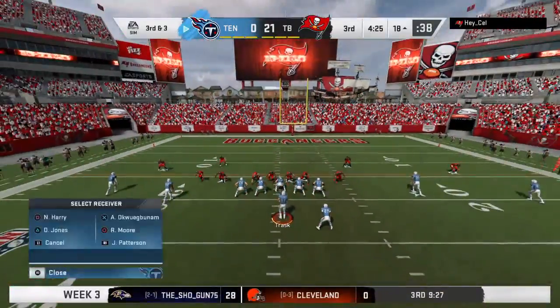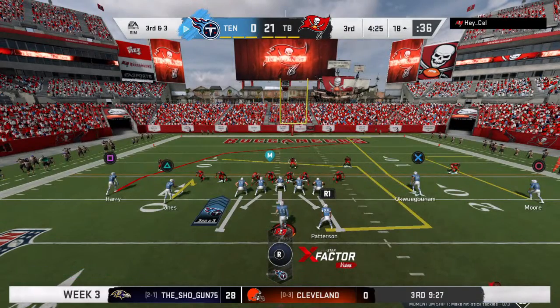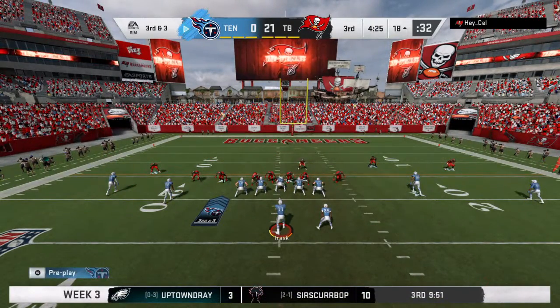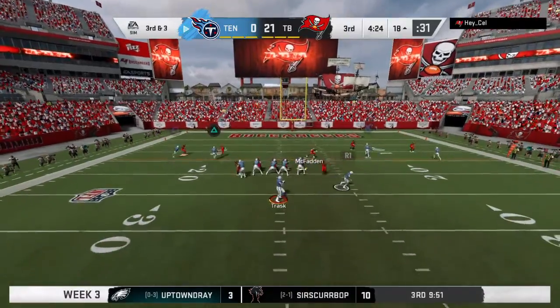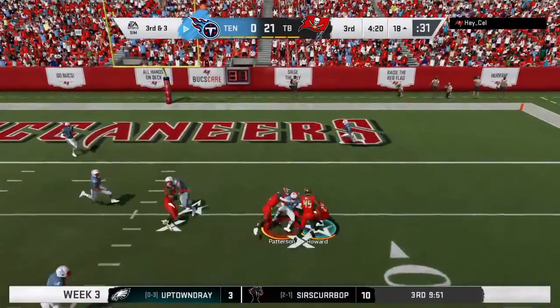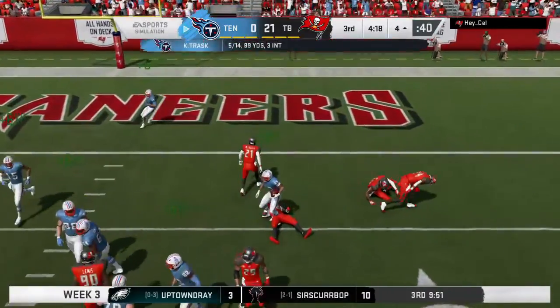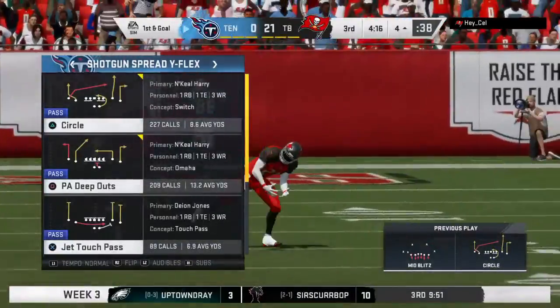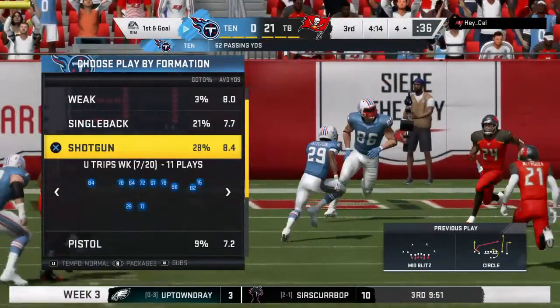Seventh play of the drive now as they come up on a 3rd and 3. They'll set up a throw. Got a man. It's Patterson, complete. And all the way down inside the 5 to the 4. They're able to convert on 3rd down, and that sets up a 1st and goal.